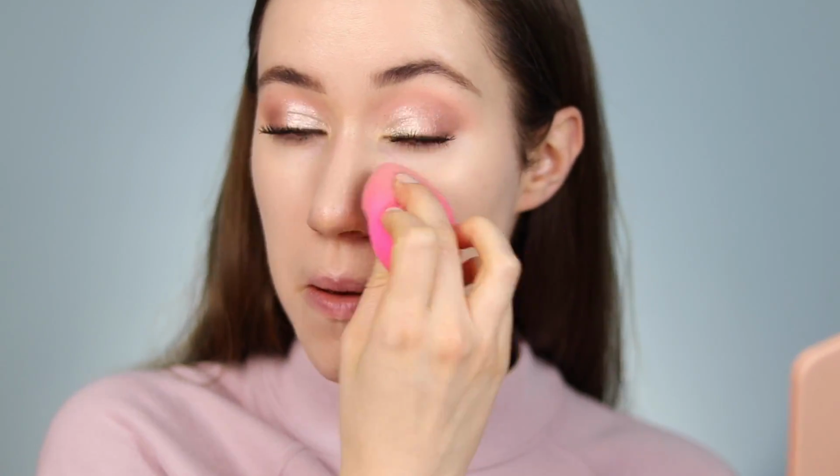Okay, I'm going to take what's left on the back of my hand with a sponge. I'm going to press that into the skin. And I still want coverage around the nose, so I'll just take what's left on the sponge and do that rather than applying the initial foundation in that area. And that has been helping so much.